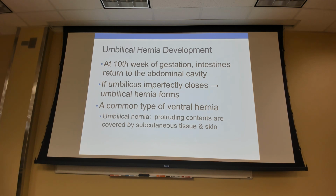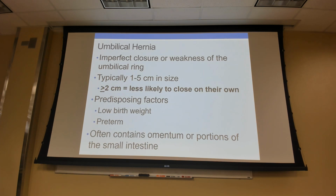However, if that whole process doesn't finish zipping up, you have a little midline defect right at the umbilicus, and that allows those contents to have a little bit of protrusion. So they end up with this ventral hernia. Everything is covered, but it's just popping out of the belly button. It's the imperfect closure of that umbilical ring from that embryologic process. The process happens for every baby. The umbilical hernia does not.